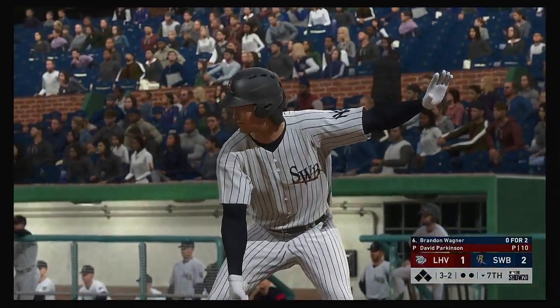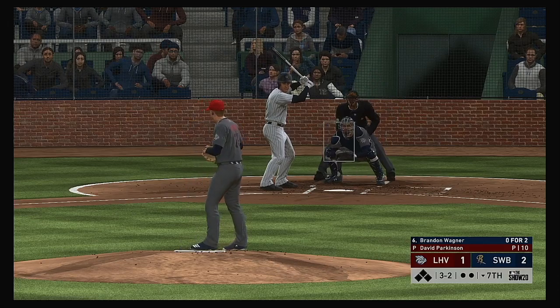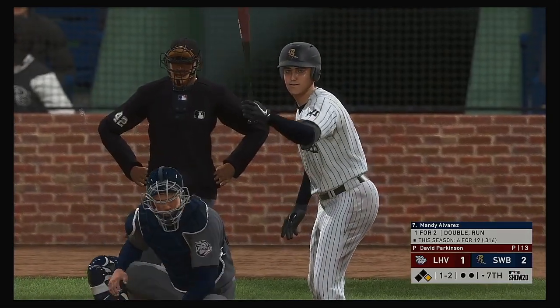Digging in now, Brandon Wagner. Third trip to the plate for him here tonight, 0-for-2 at this point. Now the 3-2 pitch. And that misses, ball 4. It's a leadoff walk to start the home seventh.